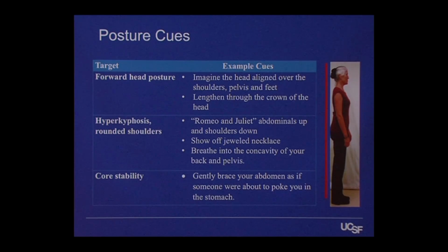And then use your breath. So use your diaphragmatic breathing to give you the core stability. So breathe into the pelvis, into the back, and lastly breathe into the chest, rather than exclusively breathing into your chest, which doesn't promote good postural stability. So again, breathing into the nose, into the belly, into the back, and then into the chest to help promote postural stability. And then gently brace your abdomen as if someone's going to poke you in the stomach. So just gently engage those abdominal muscles, again, to help to promote postural stability.